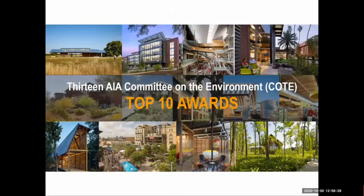And then within the firm, the most coveted award within Lake Flato that we were all trying to have our projects win, and it's very competitive, is the Committee on the Environment Award, the COTE Top 10, because we believe this sort of captures the ethos of our best work. And I think Lake Flato was doing sustainable and regional work from the very beginning. And that's sort of where architecture has trended in a lot of ways. And so these projects and the process that we've set up, which is all about vision, is really key to that.